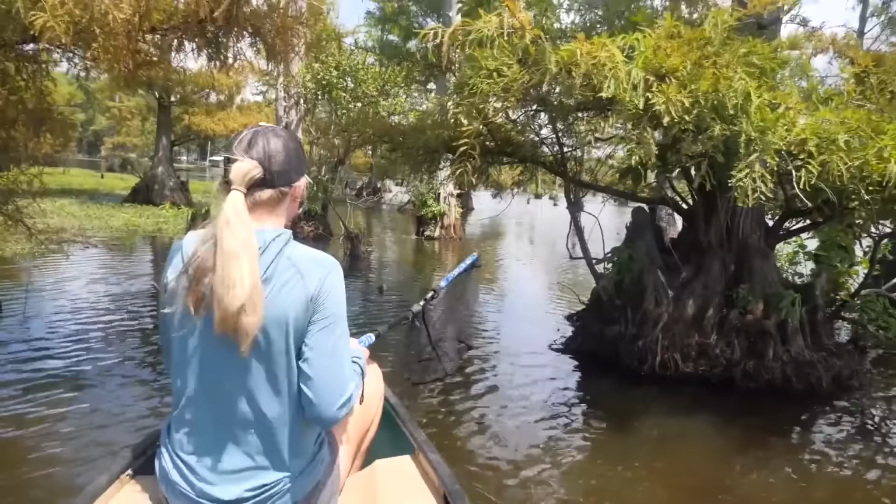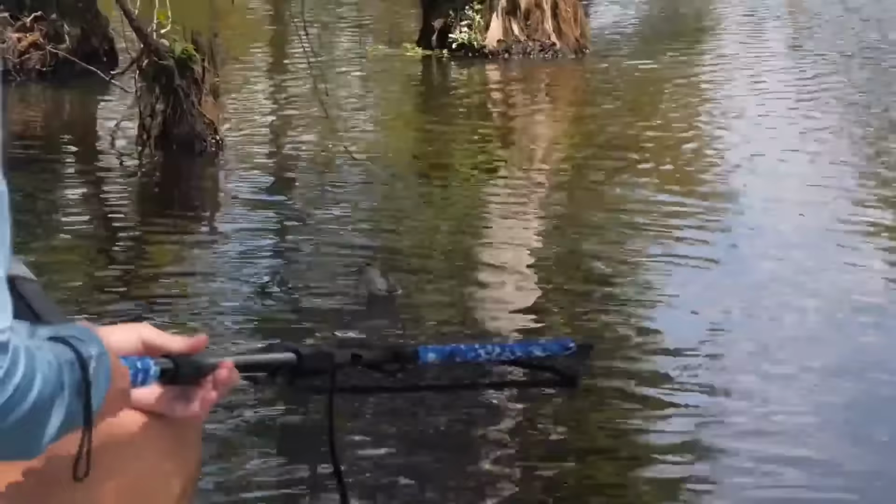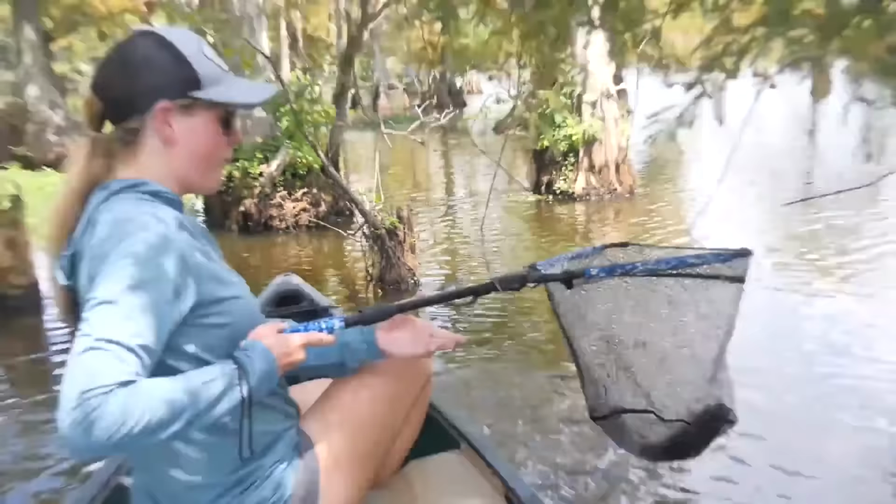And he looks like he's hooked okay, but you might as well net him anyways. Yeah. Here we go. Catfish number 5. Woo! And he's in the net. Way to go, JJ.